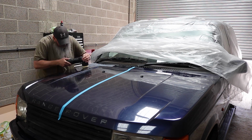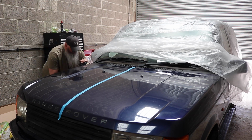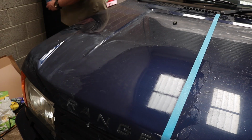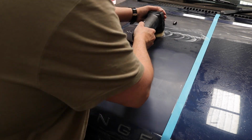So my sanding strategy with this car is to use a 2000 grit Rupes disc followed by a 3000 grit Rupes disc to take the sanding marks out, and then compound that with a Lake Country microfiber pad and some Menzerna 400, and then finish that off with a finishing pad.